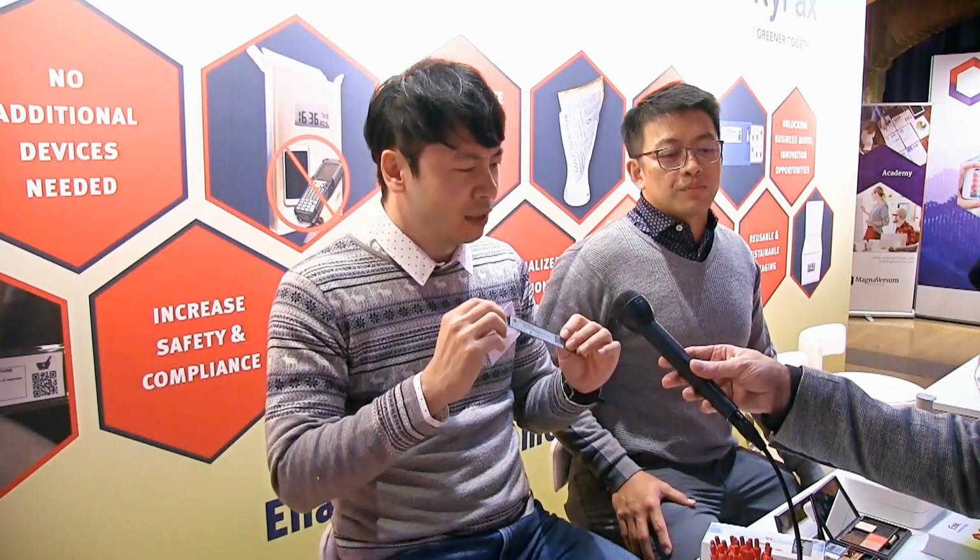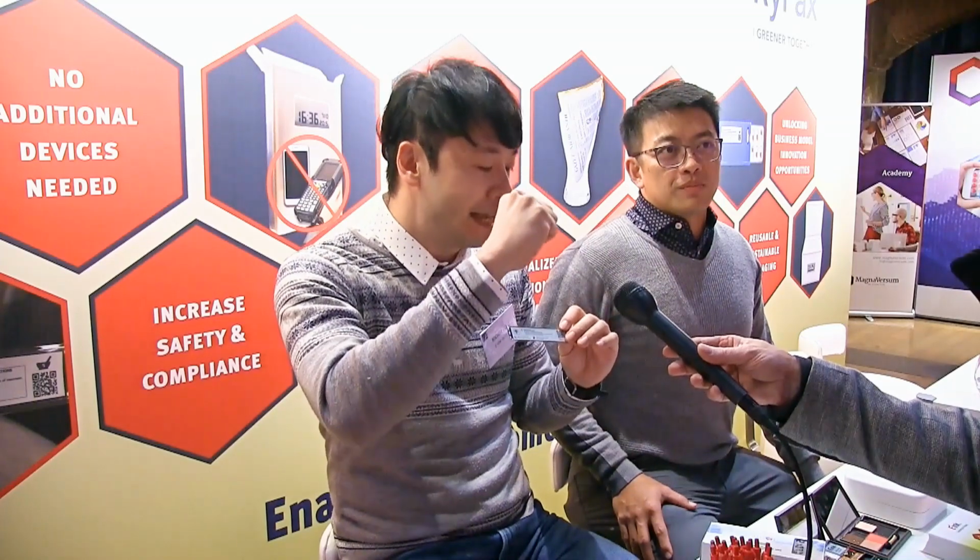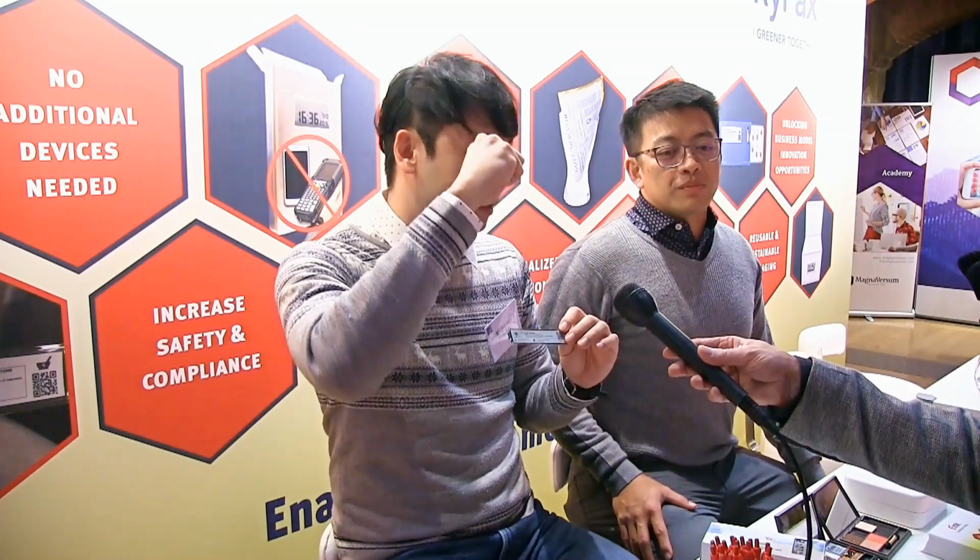And because our material is very special, we have a specific feature we call bistable. That means when we push our particles to the right position, the particles can keep this position without any power. So this is the reason why our e-paper display technology has such low power consumption.